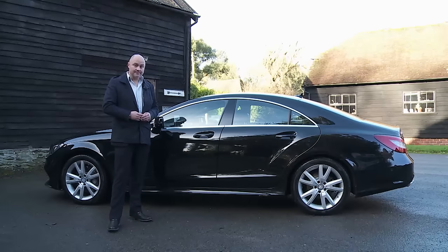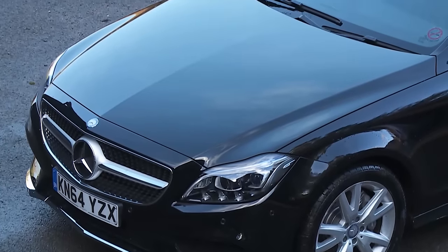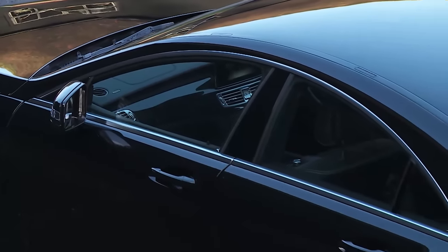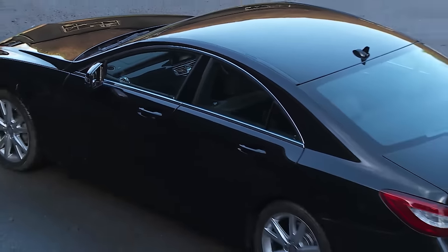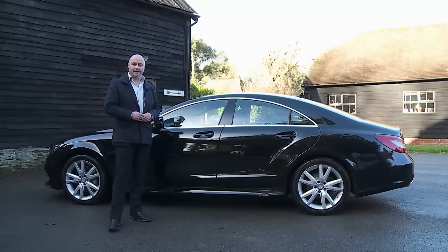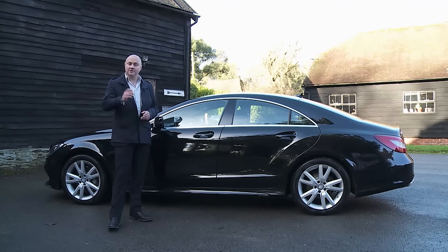In Mark II guise, its proportions stayed much the same as before. The original version's distinctive long bonnet, narrow-look side windows, and dynamic roof lines sweeping back towards the rear, all being carried over. Yet, at the same time, Mercedes changed quite a lot for this second-generation version. These improvements relating not only to style, but also to substance.